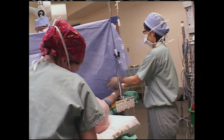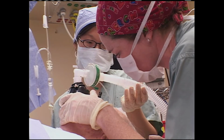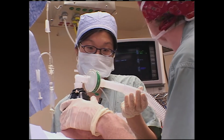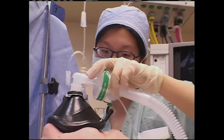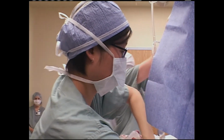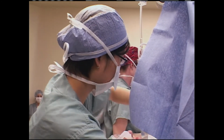Sarah helps Dr. Scott to put the patient under. We'll put you off to sleep. We'll give you some painkiller medication to make you nice and comfortable, okay? Just try and breathe normally. We're just giving you oxygen here. With the patient asleep, the amputation can get underway.